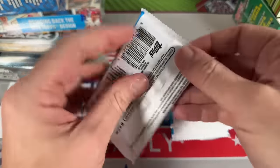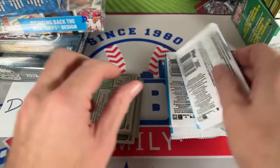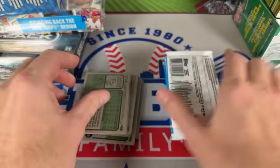Jonathan says, what hobby box is worth buying at Walmart? Walmart doesn't sell hobby boxes. It's just retail. So you got blaster boxes there you could buy.